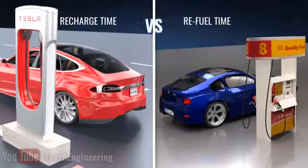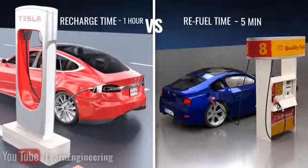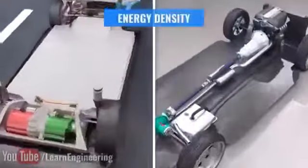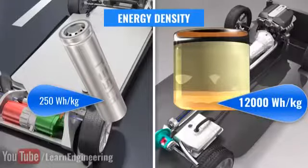The main advantage of an IC engine car is the ease with which it can be refueled. A petrol car can be refueled in 5 minutes or less. However, recharging electric cars can take at least 1 hour as of this present moment. Another major advantage of petrol cars over electric cars pertains to their high energy density. The energy density of current lithium-ion battery is nowhere near to that of the gasoline.